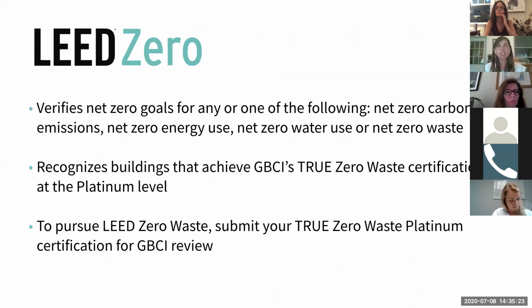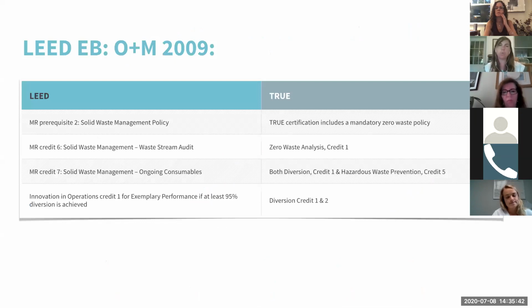And then for any projects that are interested in the connection between LEED and True, we do have a lot of overlap. We have a new offering called LEED Zero, which addresses net zero energy, water, and waste, and receiving True Platinum certification is a piece of that. And then we also have a lot of overlap between LEED EV and True, of course, because LEED EV deals with facility operations, as does True, and True really just takes that to the next level. But there's a lot of synergies between those with how the credits line up and where the crossover is.